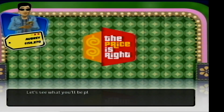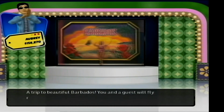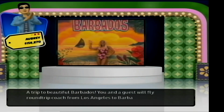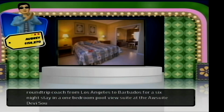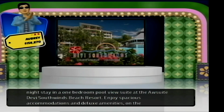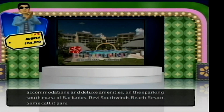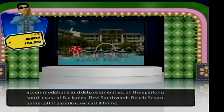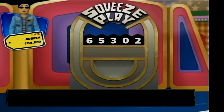Let's see what you'll be playing for. A trip to beautiful Barbados. You and a guest will fly round trip coach from Los Angeles to Barbados for a 6-night stay in a 1-bedroom pool view suite at the all-suite Divi Southwinds Beach Resort. Enjoy spacious accommodations and deluxe amenities on the sparkling south coast of Barbados. Divi Southwinds Beach Resort. Some call it paradise. We call it home. You can win it playing Squeeze Play.